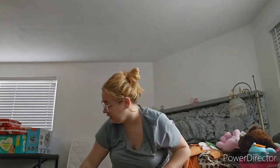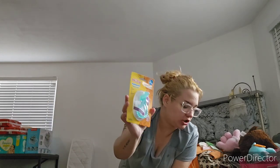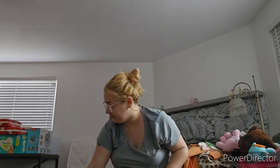And I got a Haakaa for breastfeeding. I got this little toothbrush massager so I can brush those teeth. And milk storage bags. Some nipple cream from Earth Mama.